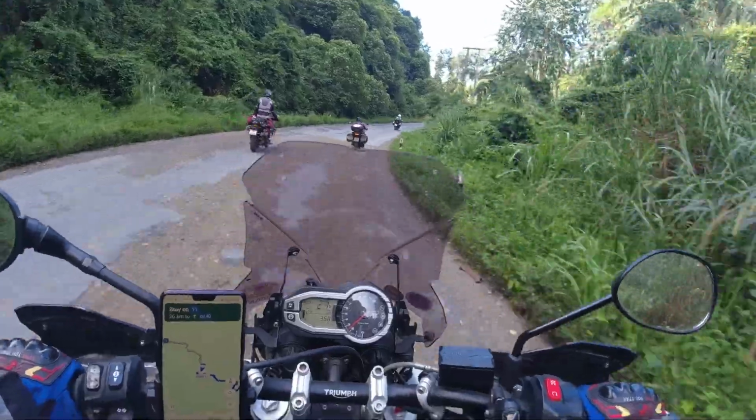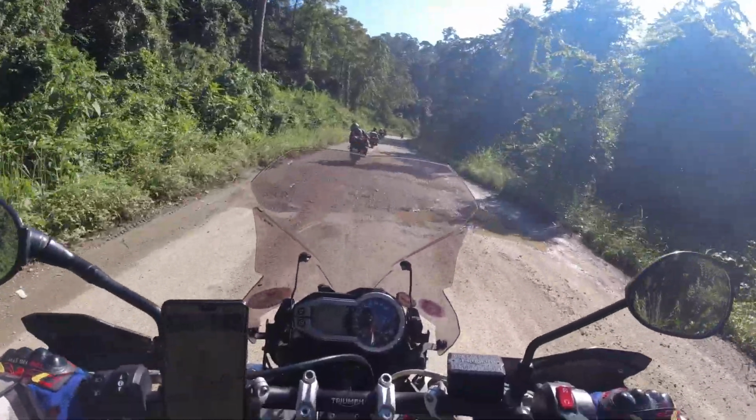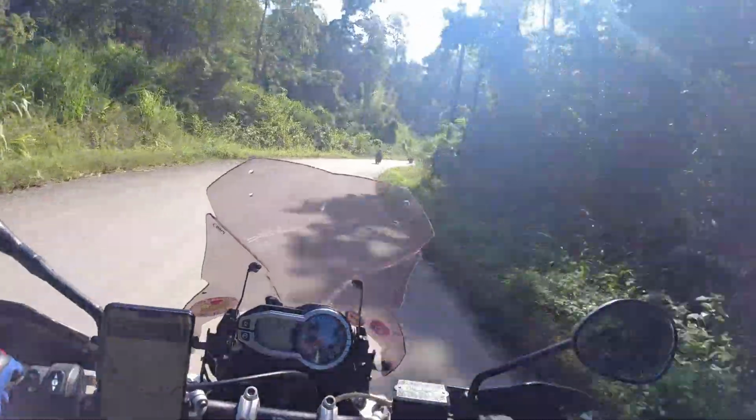So there's a few deeper potholes, it's mostly flat, rocky, you just got to watch for the bigger stones really, so it does take a bit more looking at the road than looking at the scenery, unfortunately.